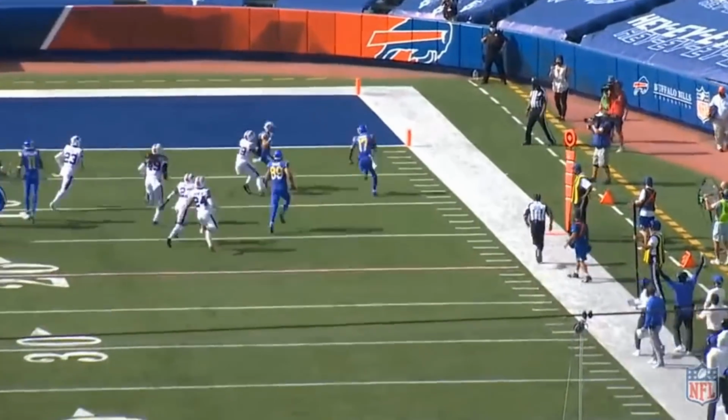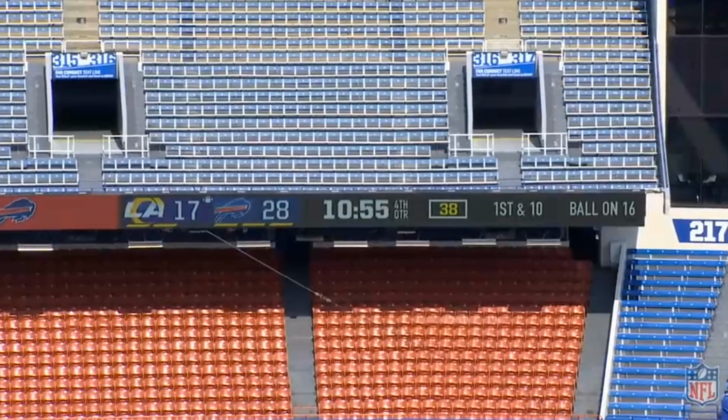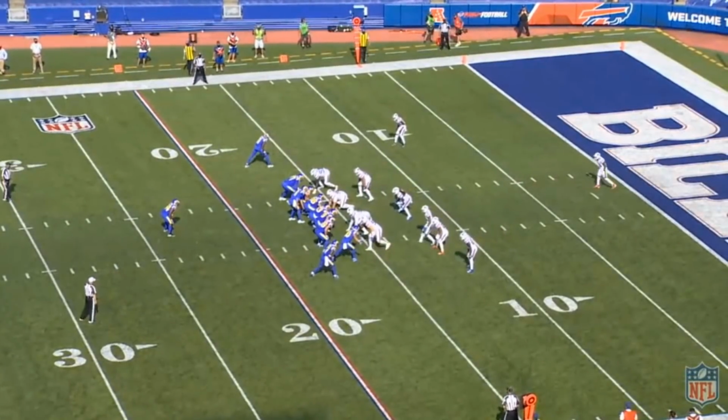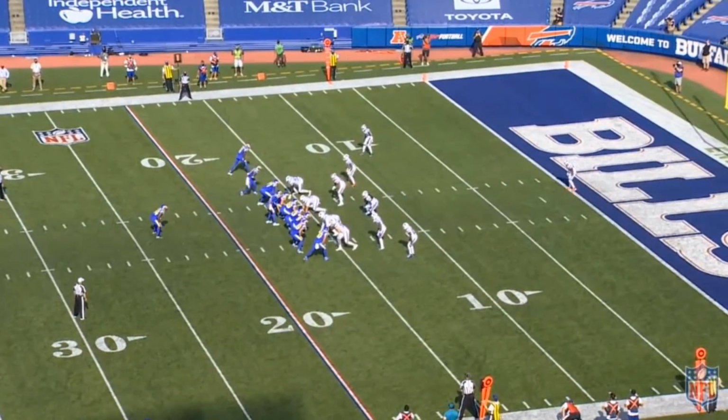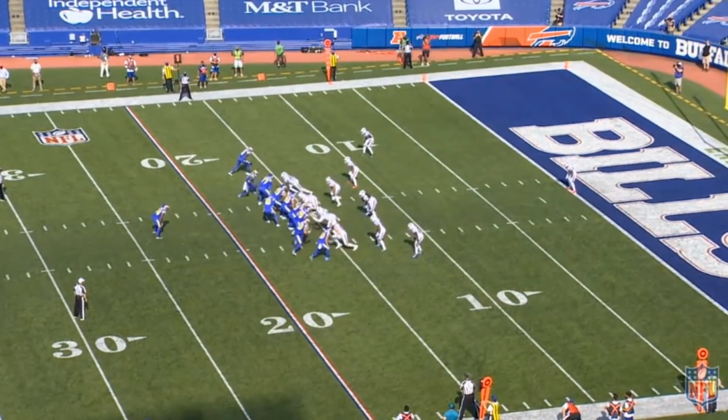Great finish. Not the greatest tackling. Nice hit by. Then we're having so much fun doing this. Let's do it again. This time it's a little bit even better of a construction. Now this is straight up man.